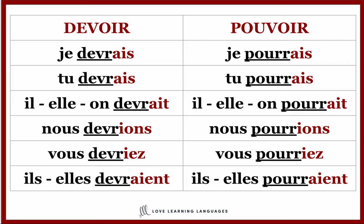Okay, so devoir is, and pouvoir as well, two of the verbs that I very often refer to as power verbs, meaning that you can just follow them up with an infinitive. So je devrais, I should. Well, what should I do? I don't know, just stick some kind of infinitive on there. You know, je devrais regarder un film. I should watch a movie. Je devrais manger, something like that.